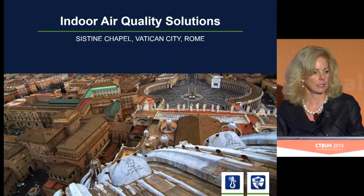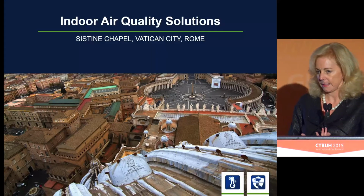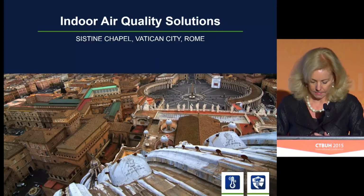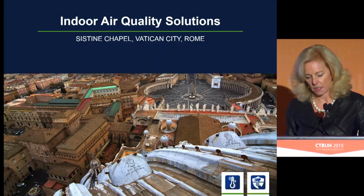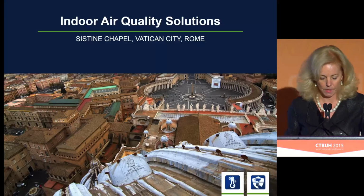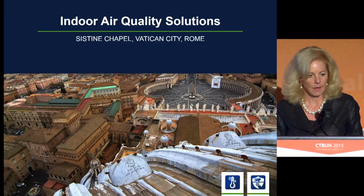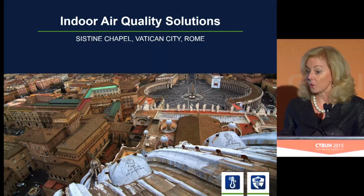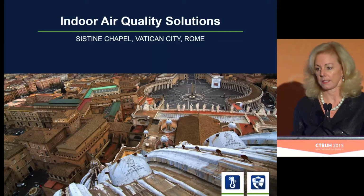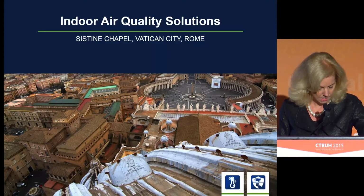Switching now to the Sistine Chapel. We worked with them back in 1990, and back then they were bringing in something like 2 million people per year, around 700 visitors at a time. And we designed the Carrier system at the Sistine Chapel around those numbers. Obviously the whole idea there is to preserve the frescoes from the 1500s.